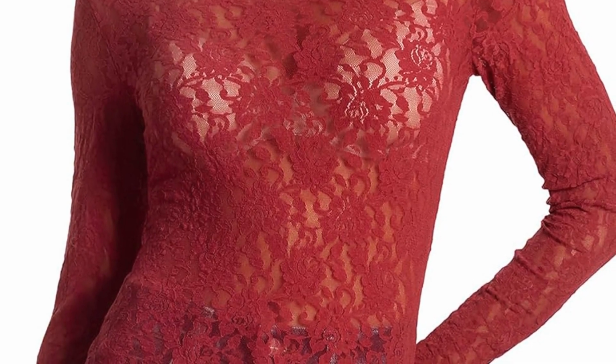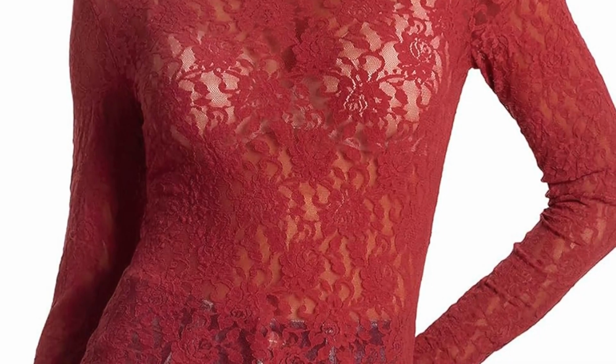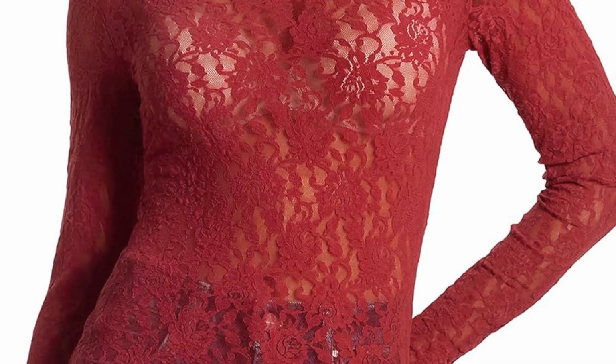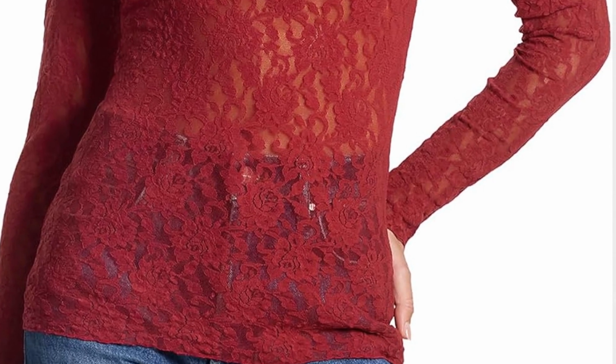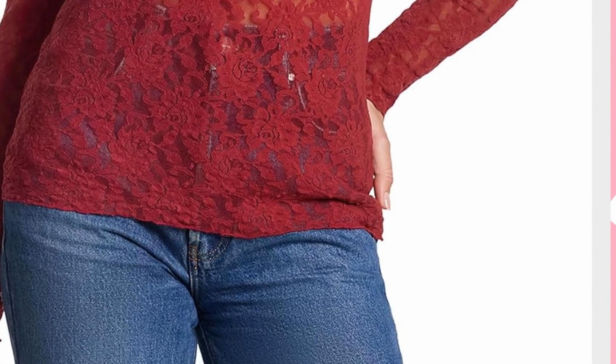The lace is delicate and feels so soft against the skin, no itchy, scratchy discomfort like some lace pieces can have. It's unlined, so it's definitely see-through, but in the best way. It's not trashy or too revealing. The lace pattern itself adds this really classy, almost romantic touch that elevates any outfit. I paired it with a black bralette the first time I wore it, and it looked so chic. Like, I put in way more effort than I actually did.